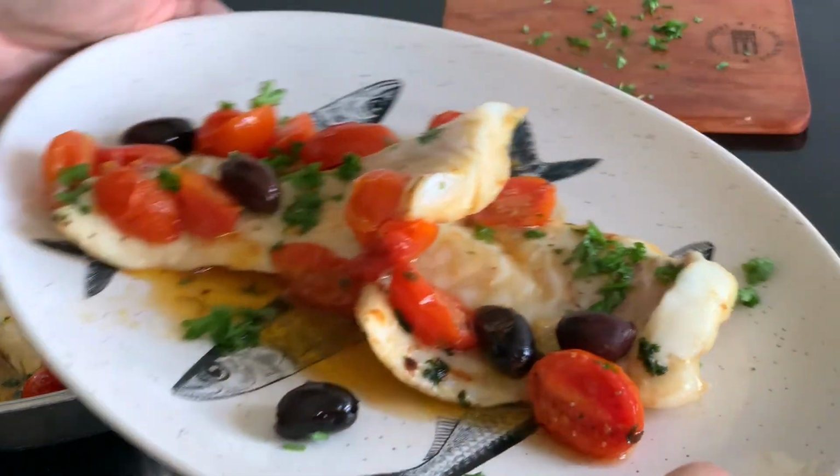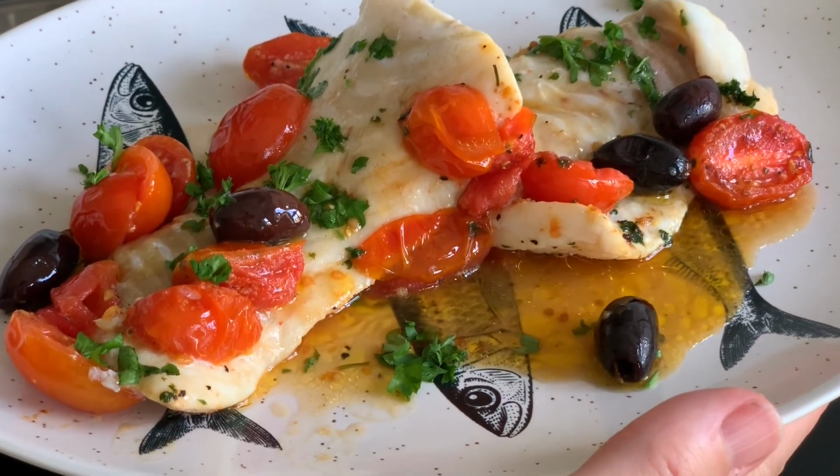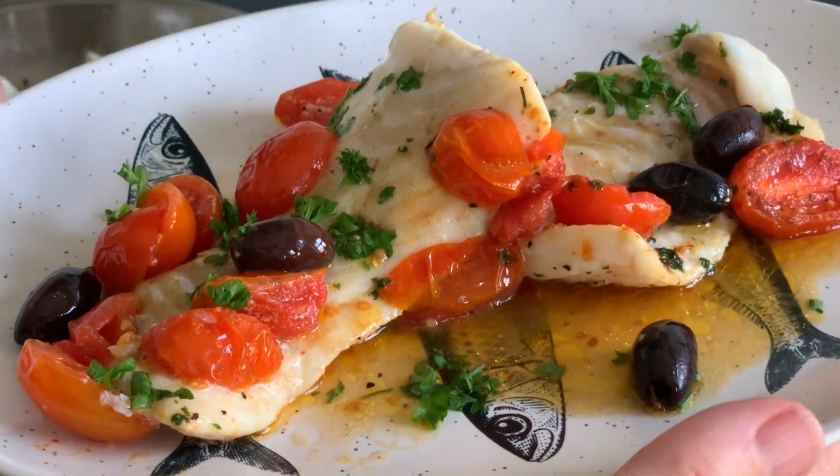And here you can admire our final creation, beautiful, delicious and ketogenic.